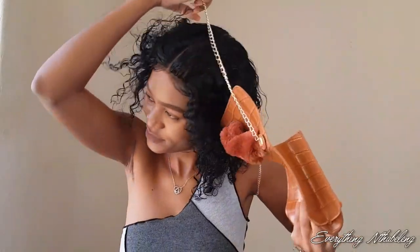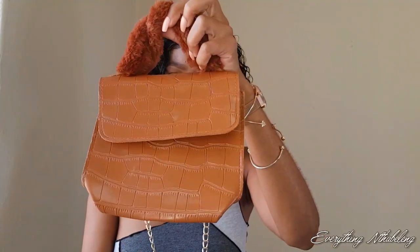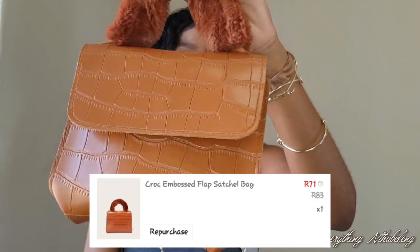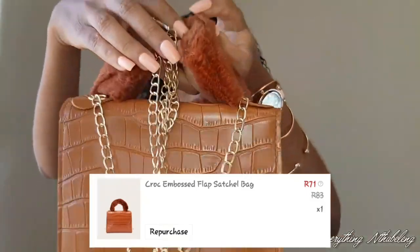I love it so much, guys. It's one of my favorite things I got from Shein. It was 83 rand. I got it for 71 rand, guys. That's how it looks.